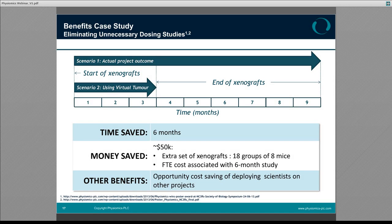In one case scenario, the xenografts experiment extended over a period of 9 months. We demonstrated that using the virtual tumor, the first 3 months of experiments could be used to calibrate the model and be used to predict the other experiments that were done during the later 6 months. So the time saved with virtual tumor was 6 months, around 50K cost saved, and one of the main benefits, of course, is the opportunity to deploy scientists on other projects. This study gave us an award from the NC3R in the United Kingdom.